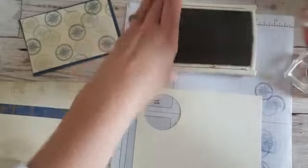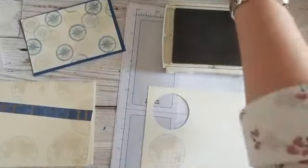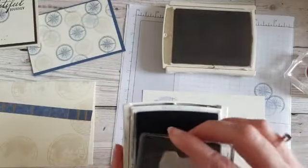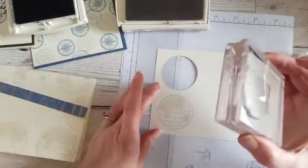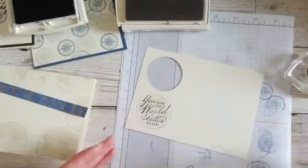And then I'm going to stamp my globe again. I'll stamp this in Sahara Sand. Okay. And I'm going to take the You Mean the World to Me image, and this is sized to go over the top of this one. I'm going to stamp over the top in my Night of Navy. And let's make sure you can see that. There we go. You make the world a better place.